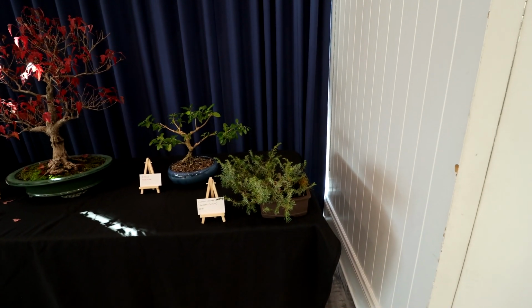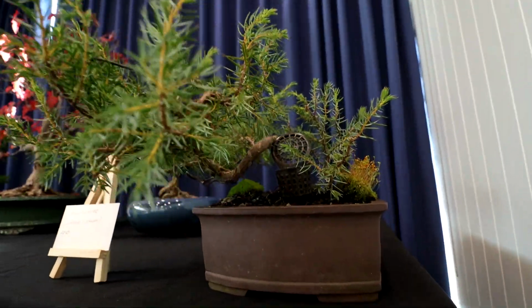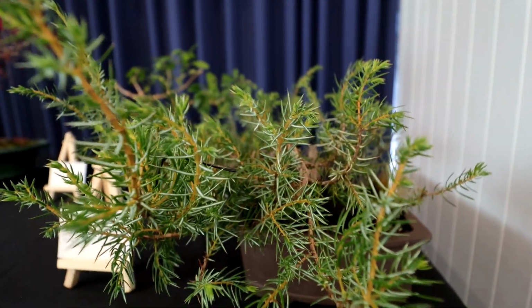And here is a common juniper. These grow native in our area. Twisty trunk. Yeah, they're very unique looking. They have kind of cool foliage.